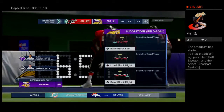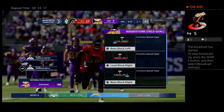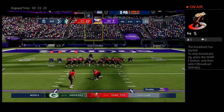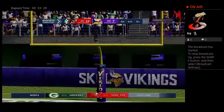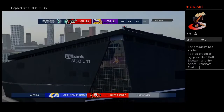So a pretty wild turn of events there. Instead of a sure 3 points, it's 6 the other direction. And if you're kicking in the NFL, that should be pretty much automatic, but I don't think that's on him at all. The protection broke down. That led to the block. And that'll make this a 3-score game as the lead moves to 17. It's 24, Vikings 7.